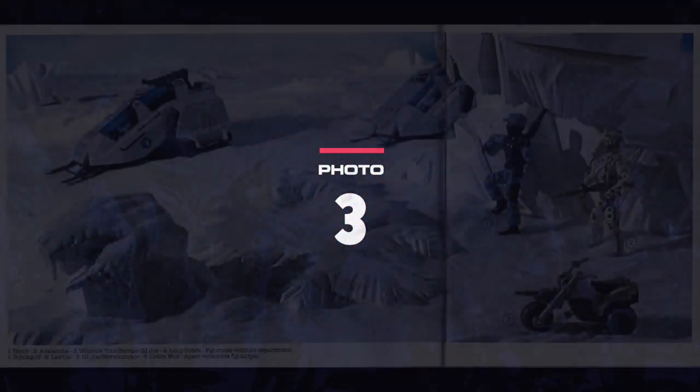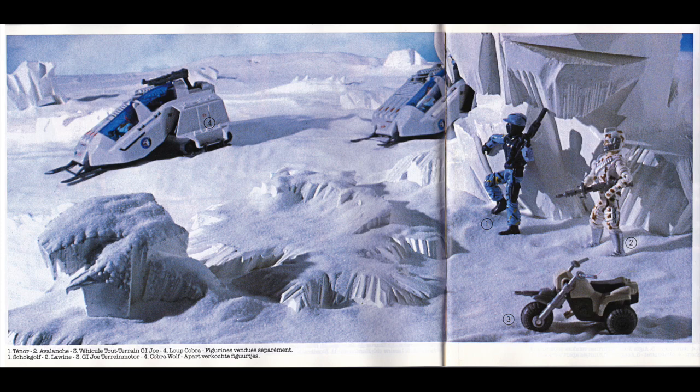G.I. Joe Catalog Photography Review. Photo number 3. Ian, kick us off with this one. What are these guys doing together, and why is Shockwave out on some Arctic mission?